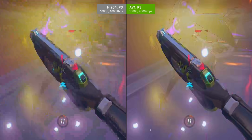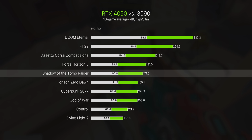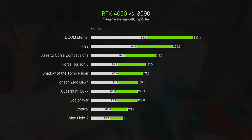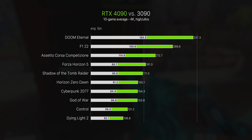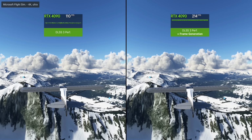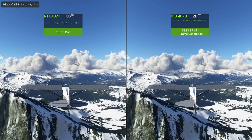I mean, the fact that you can now run Shadow of the Tomb Raider at 200 FPS instead of 100 FPS, I could show you graphs like that all day, but let's be real, who actually cares to run those games at those sort of frame rates? Let alone at 4K max settings. But the fact that you can now bypass CPU bottlenecks with fake frames in certain games, that's simply something that you couldn't do on previous generations.